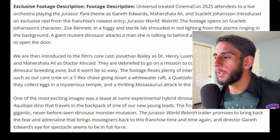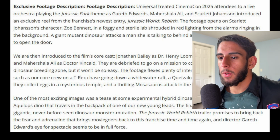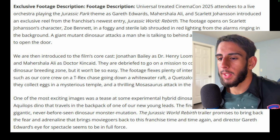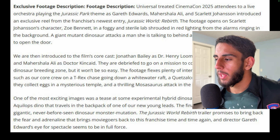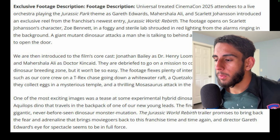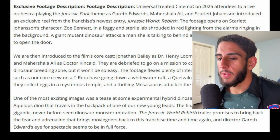They're debriefed to go on a mission to collect the DNA from an experimental dinosaur breeding zone, but it won't be so easy. The footage flexes plenty of interesting, colorful set pieces, such as our core crew on a T-Rex chase going down the whitewater raft, a Quetzalcoatlus attacking the heroes as they collect eggs in a mysterious temple, and a thrilling Mosasaurus attack in the middle of the ocean. One of the most exciting images as we tease some experimental hybrid dinosaurs, and even a cute little Aqualops dino that travels in the backpack of one of our new young leads. The final money shot of the trailer is a gigantic, never before seen monster mutation. The Jurassic World Rebirth trailer promises to bring back the fear and the adrenaline.